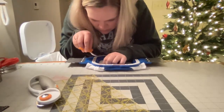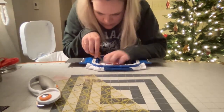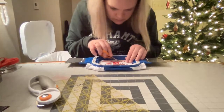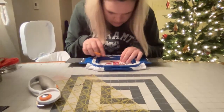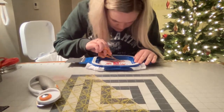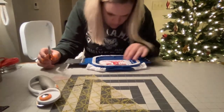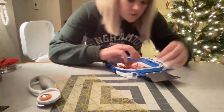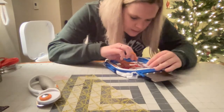Just trying to be careful here. Okay. It's like doing surgery with this. Okay. Have to be precise, or else it'll all come apart. Trim that. So many jump stitches, my gosh. My golly.